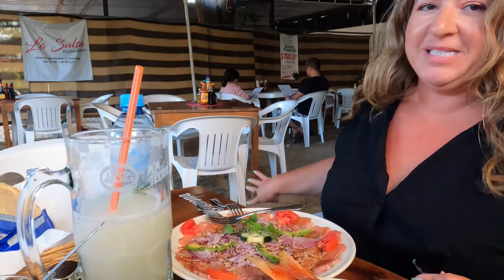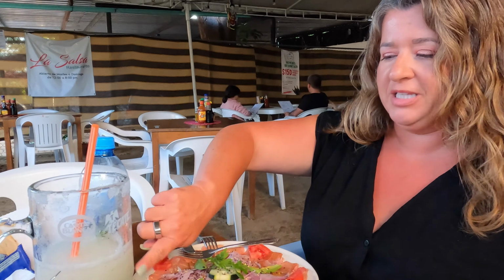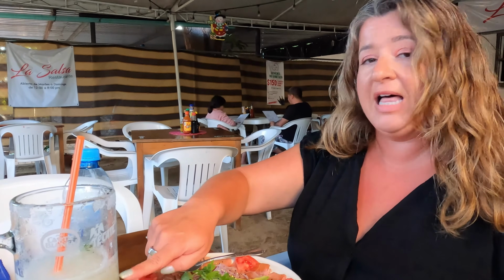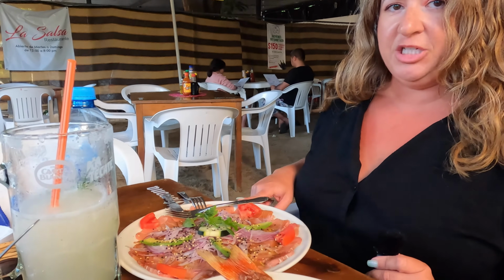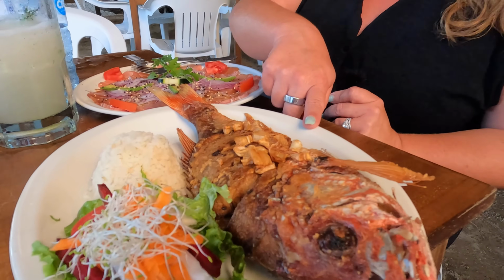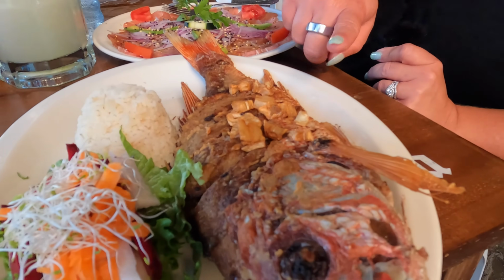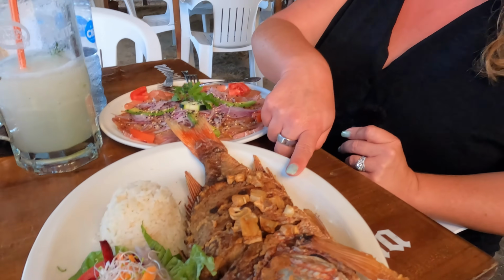David's completely finished his liter margarita, and that's what's left of mine. Their margaritas are super delicious. They actually blend a whole lime, so there are little chunks of lime zest in the margarita. In front of me now, I have the sashimi, and we also got the large huachinango cooked al ajo. So this is a red snapper that is cooked with garlic. So we're going to dig in.